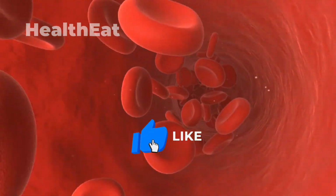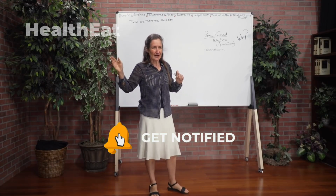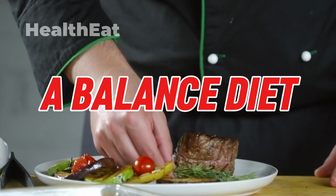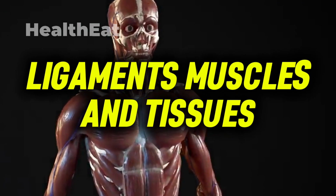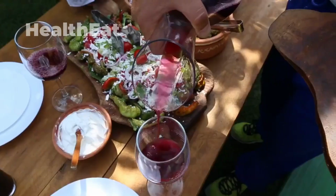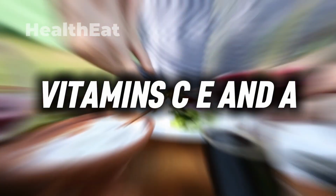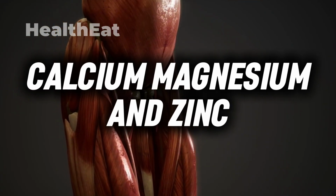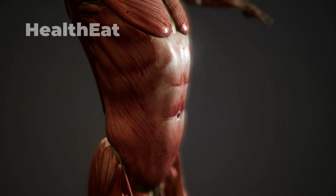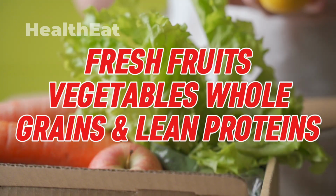We boost digestion. Nourishing every cell with a healthy diet is the foundation of Barbara O'Neill's approach to managing prolapse. A balanced diet rich in nutrients supports overall health and strengthens the ligaments, muscles, and tissues that help hold pelvic organs in place. Foods rich in vitamins and minerals, especially vitamin C, E, and A, along with minerals such as calcium, magnesium, and zinc, are essential for maintaining muscle and tissue resilience. Fresh fruits, vegetables, whole grains, and lean proteins are the cornerstone of this approach.